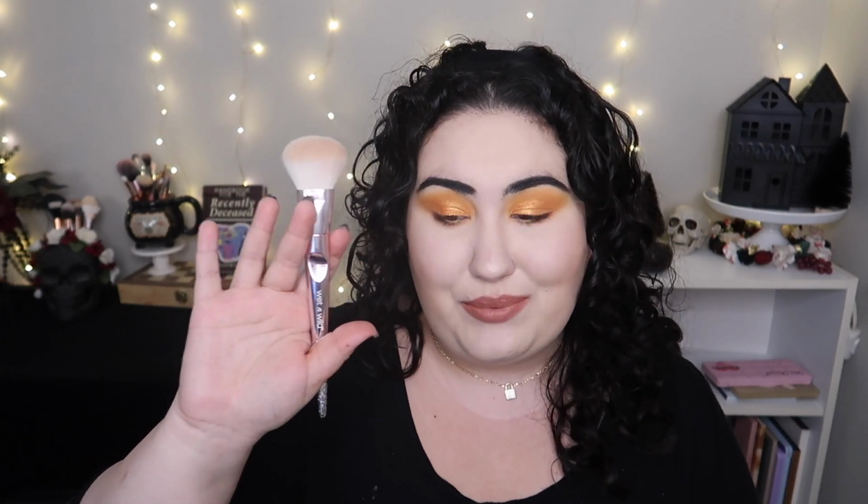I really like it. I love the shape and the little divot here and just the whole packaging of this brush. I think it's really, really nice. And yeah. Next, we have my favorite blush brush.